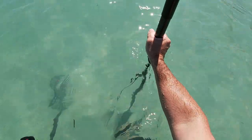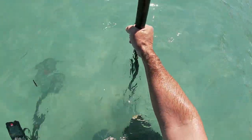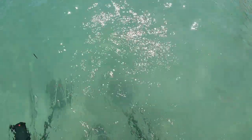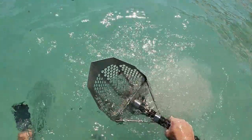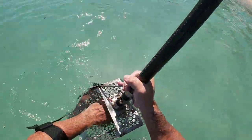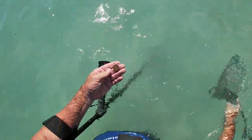There's a quarter. Curious to see how deep the quarter is. One scoop. Deeper than the one scoop. Not deeper than 2 scoops. 2 scoops with this thing is like out of control. Quarter. It's a good feeling.